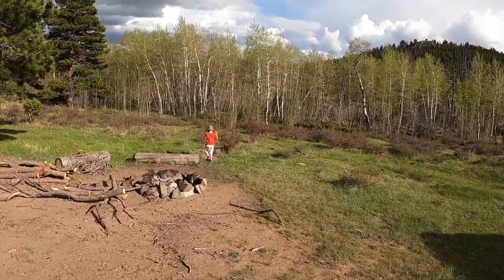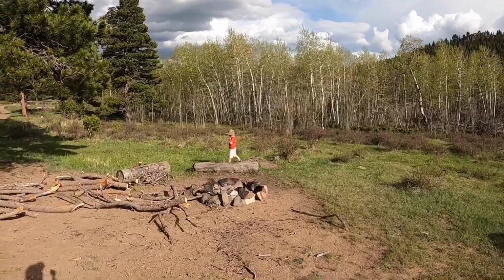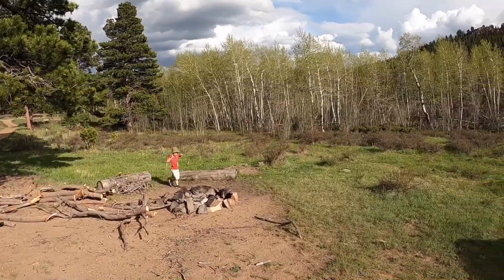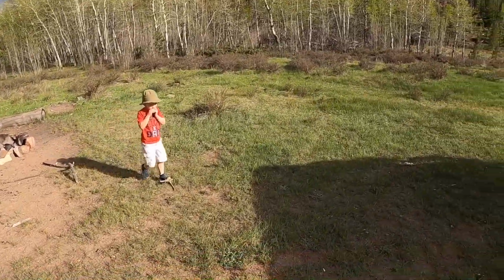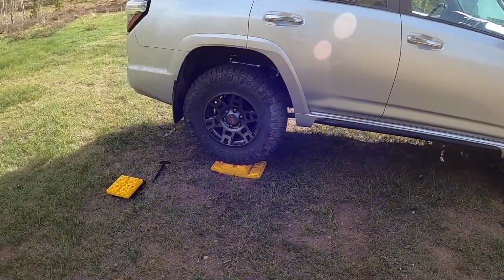So we pulled up. Come here, show everybody what you did first. What did we do first over here? We set up the parking blocks. Well, they are actually RV leveling blocks.